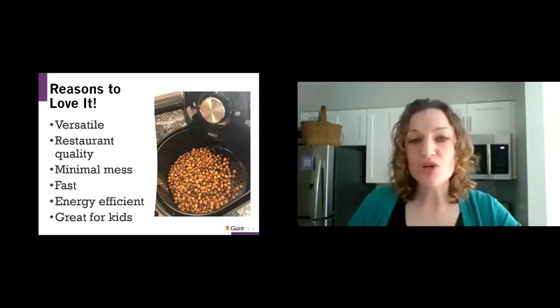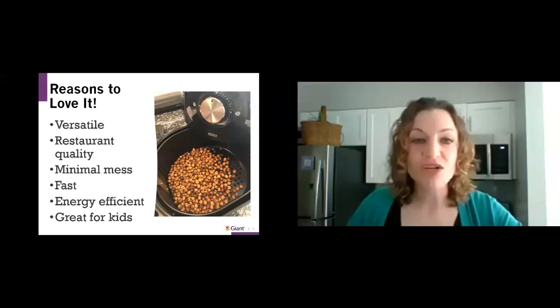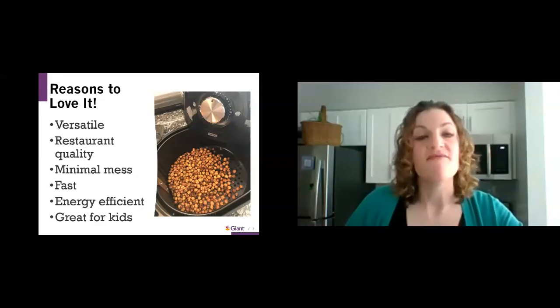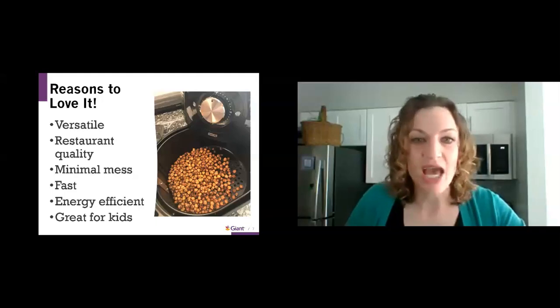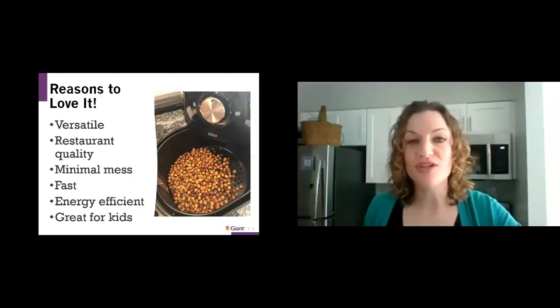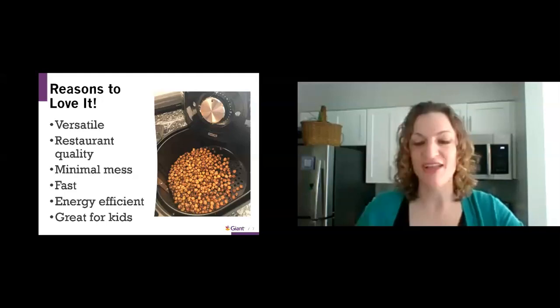This is also really great for kids. I know we're all home right now with all of our loved ones. It's really great for kids to make a meal if they have supervision or they're comfortable using it, or you can easily heat up leftovers and have a wonderful, nice, fresh meal. So many, many reasons to love it.